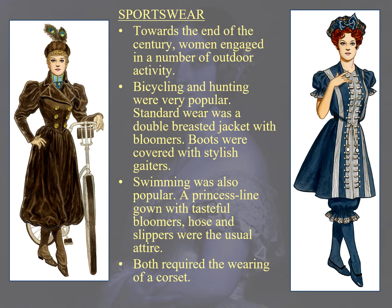It looks like a brown leather, double-breasted jacket. Stylish gaiters on her boots, as you can see. Oh, by the way, both of these, you still had to wear a corset. Let's not get crazy again, okay?